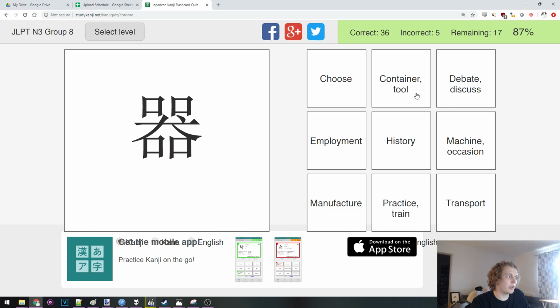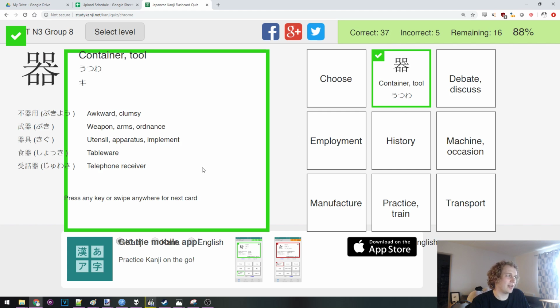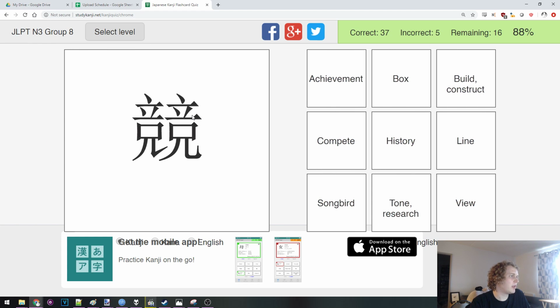This is a container or a tool, even though I keep referring to that other radical as a tool. This can also be a tool. So here we have a dog, and the dog is surrounded by 4 mouths. The dog wants to get out, but these 4 people are like, stay in, don't run away. They're containing him. Why not? It's used for utensils and stuff. See, this is why I call that radical a tool, because of this kanji by itself. But whatever.